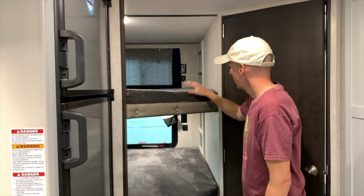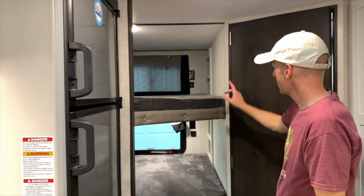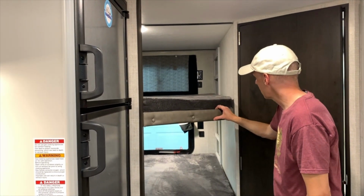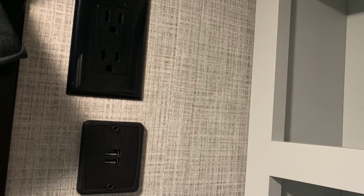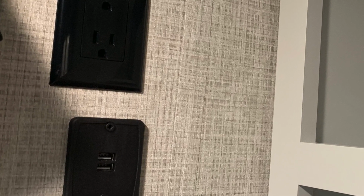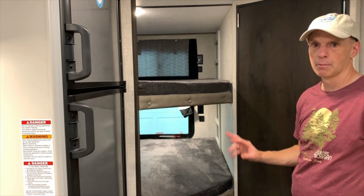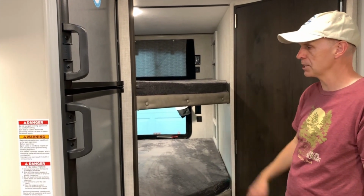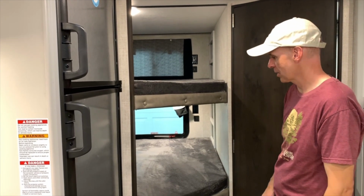A couple things about the 2020 model that are new is in the back there, you're going to see not only a power outlet, but you'll see 2 USB plugs on both the top and the bottom level. In fact, the 2020 model, they went through and added USB plugs, dual ports in these 2 areas, and also in the slide out, and 2 in the bedroom on either side of the queen bed.